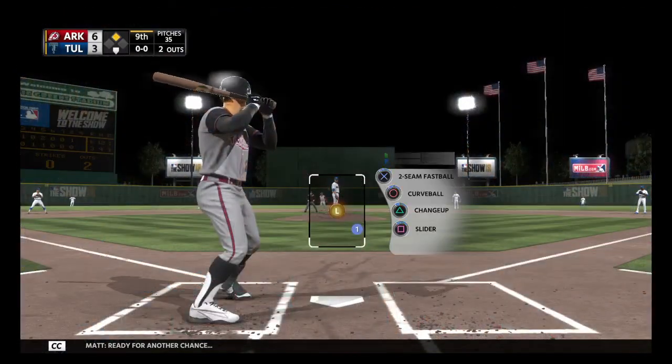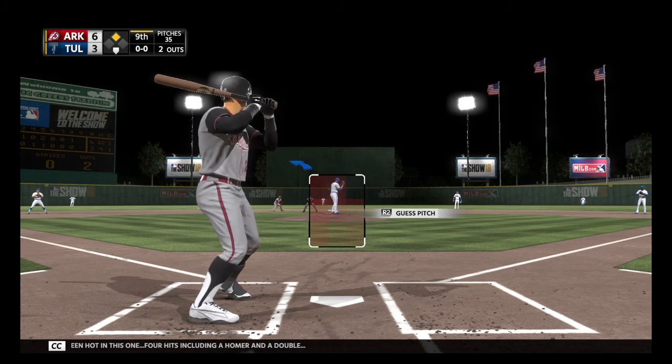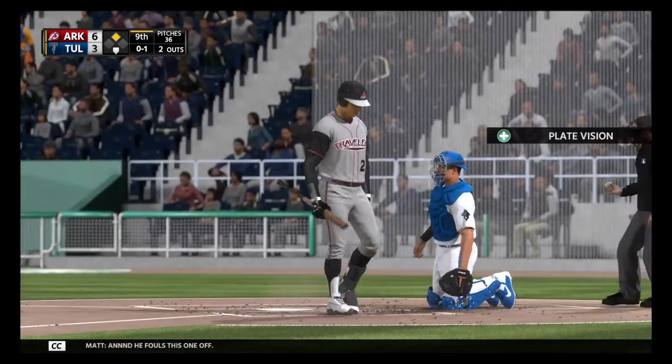Ready for another chance? Alex Konerko. He's been hot in this one. 4 hits, including a homer and a double. Getting a few steps off second there. Now the pitch. And he fouls this one off.